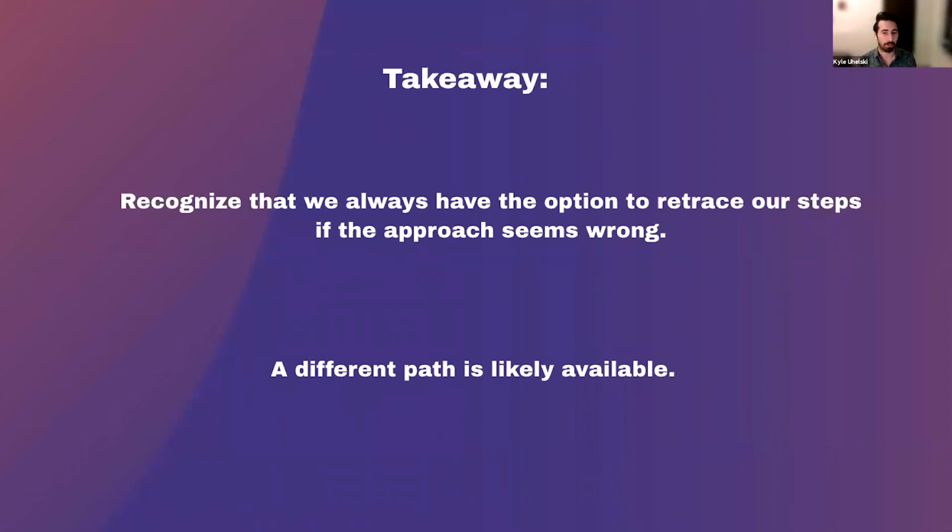We always have the option to retrace our steps if the approach is seeming wrong. It could be really early on or even in the middle. It doesn't have to be at the 11th hour. A different path is likely an option. And so we should all realize that that doesn't necessarily mean admitting defeat. It's just giving it a second, giving some space, and then finding a different approach.